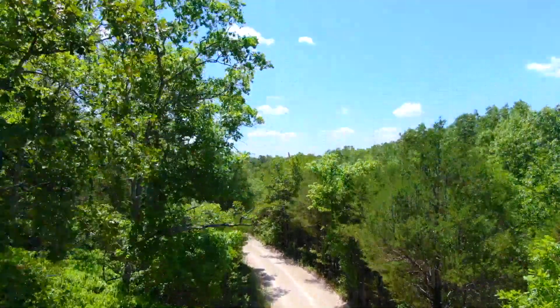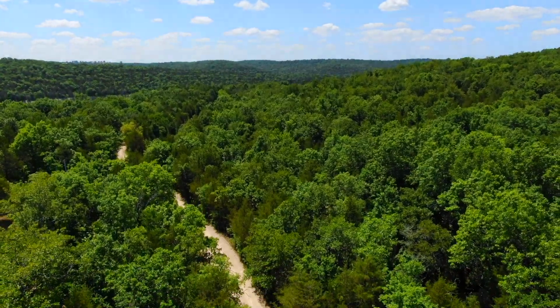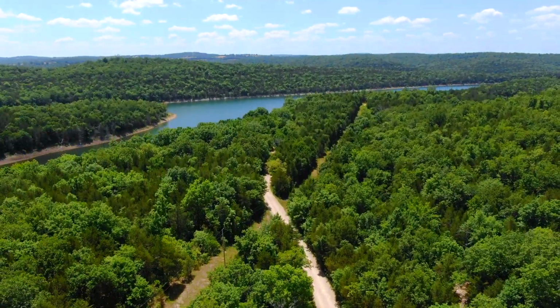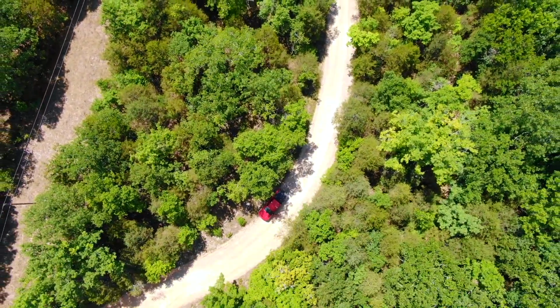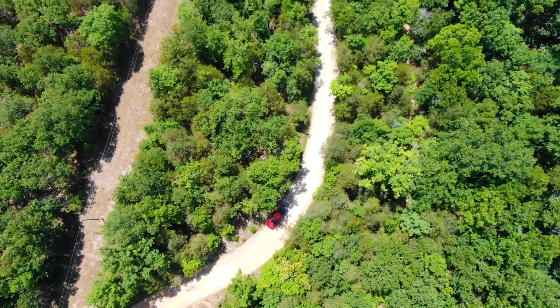All right, looks like we have a fairly short drone video of Tract 9 at Elm Hollow. It's about 4 minutes. We're looking southerly from the property. There's Bull Shoals Lake, a small part of the lake. Red truck is parked on the county road at the property.